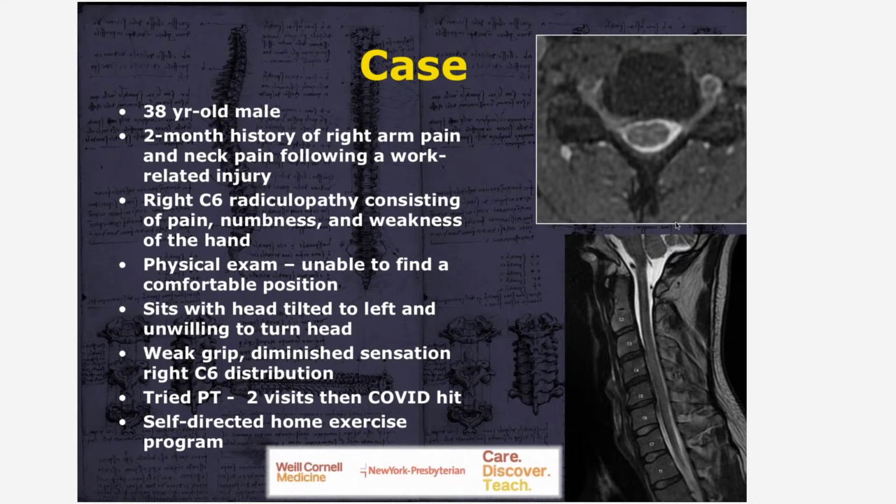We had tried to get him to do physical therapy, but this was right when COVID hit and all the physical therapy places closed. So he was doing a self-directed home exercise program, but his hand was getting weaker. So prior to the invitation, we sent out some questionnaires. How would you treat this? I want you to think about how you would treat this case, and after we're done with the presentations, perhaps people who are watching will be able to write in how they would treat this patient.